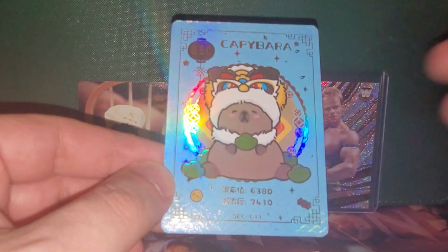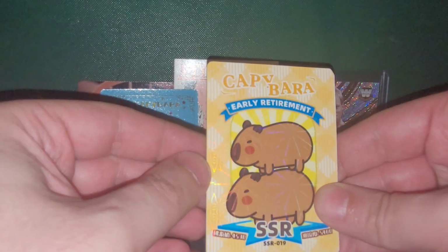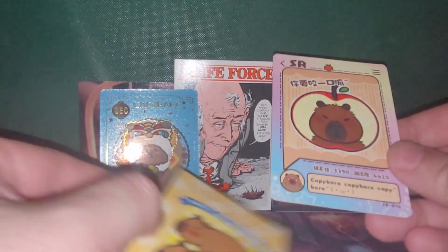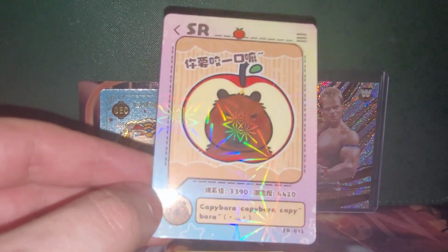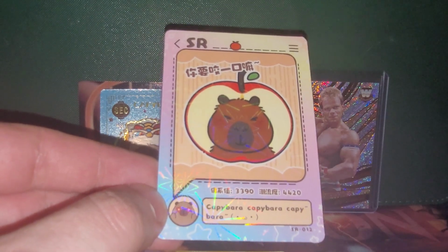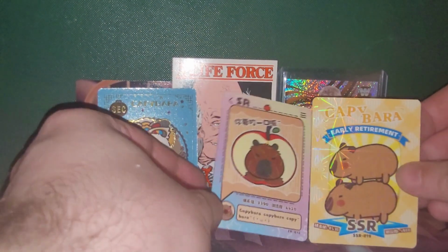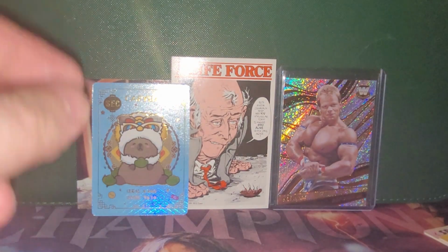Alright. This is a pretty serious capybara. Alright, we got the early retirement card. This is a subset, I believe. One stacked on top of the other. Oh, it's just a 3-card pack. These cards are so thick. And then we got this one that's on Hinge or some sort of dating site. Capybara, capybara, capybara, it says at the bottom there. Okay. Alright. So an SR, an SSR, and an SEC. I'll leave the SEC up and hopefully we'll get other hits.